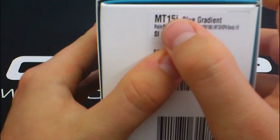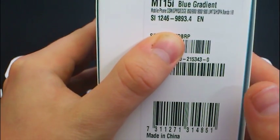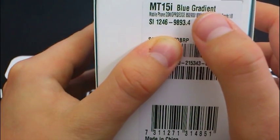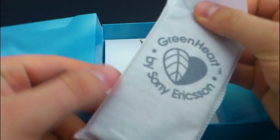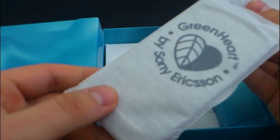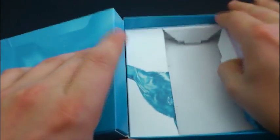So this is also known as the MT15i. When you buy it from Clove, you do get it in a blue gradient or midnight blue, depending what you wish to call it. So this is an Android handset, as we come to expect now from a lot of manufacturers. The device is in here, we'll take a look at that in a moment. So what else do you get in the box?